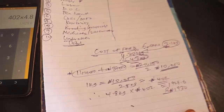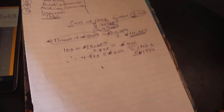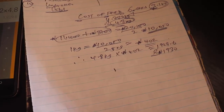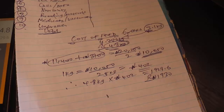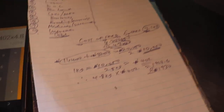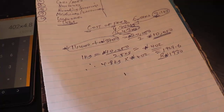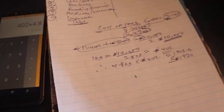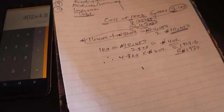Water consumption in birds is not constant. It is determined by the climatic condition. So in hot weather, they consume more water. In moderate weather, they consume less. But in a worst case scenario, each bird can be consuming, that's assuming you are buying your water. The only person who can value this side of costing water is someone who is buying water. But people that have a borehole in their farm may not really appreciate this.